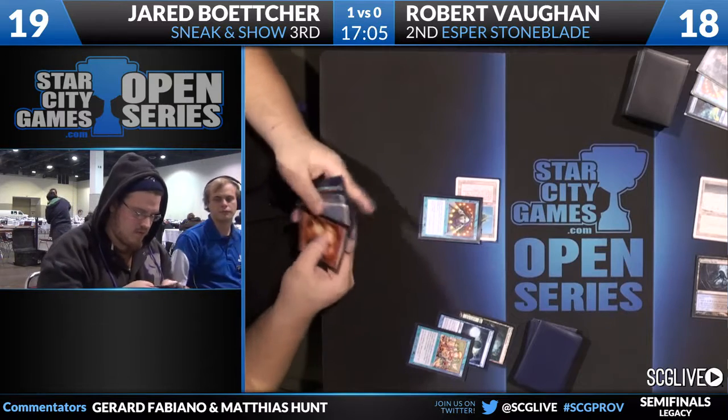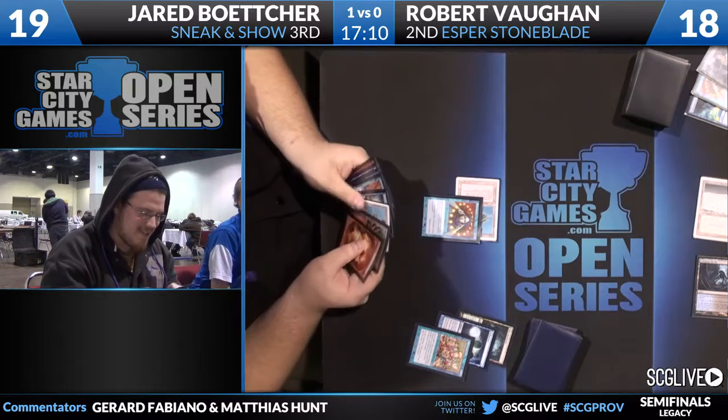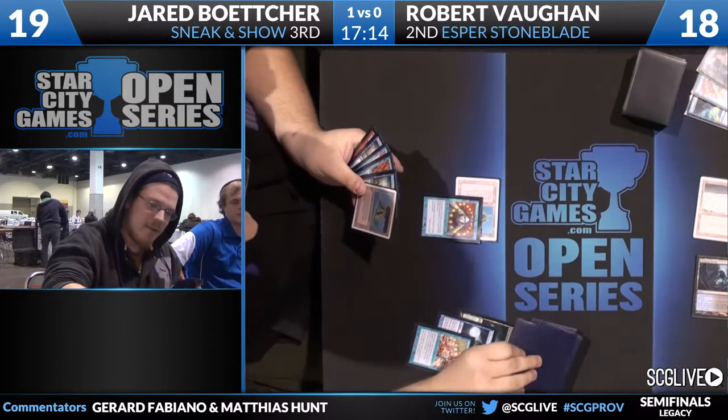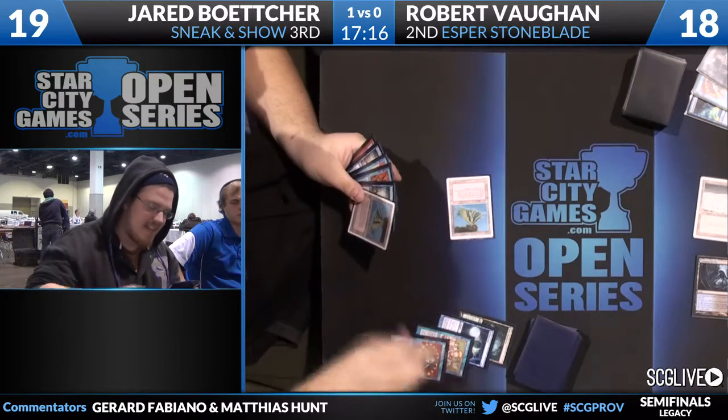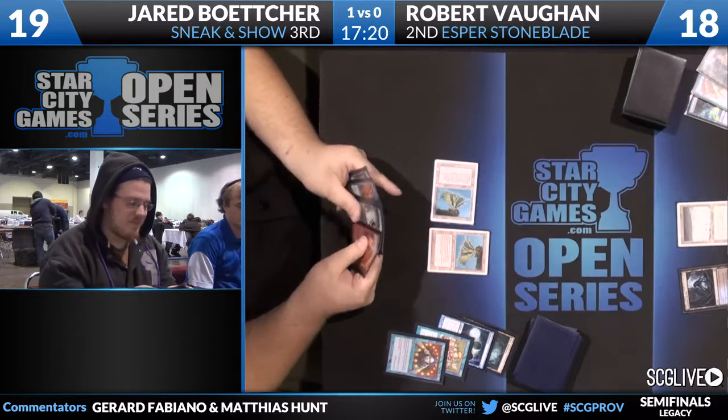There is the Spell Pierce, Volcanic Island, Pyroclasm. Oh, Pyroclasm. Okay, so the Pyroclasm is going to be pretty cool because Robert actually has a Tidehollow Sculler. Normally, Jared would just ship away the Pyroclasm if he had a fetch land. But the funny part is that Jared doesn't have a fetch land, so he's going to have to redraw the Pyroclasm. But it's going to be okay. Yeah, it's actually going to be pretty good here.